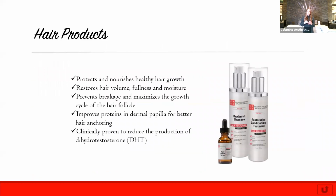So our hair products, these are brand new to CAPS. We're super excited about them. There are a lot of clinical studies that stand behind them. They're all natural, organic, vegan products, so no harsh chemicals. Their goal is to help protect and nourish healthy hair growth. They help with the anchoring of the dermal papilla, which if you recall is that little hair structure that helps give oxygen and nutrients to the follicle. And it's also clinically proven to reduce the production of DHT. DHT is a derivative of testosterone, which is a hormone that all of us have in our body, including females. So when you reduce that DHT, you create a healthier environment for your hair follicles and an overall healthier head of hair.